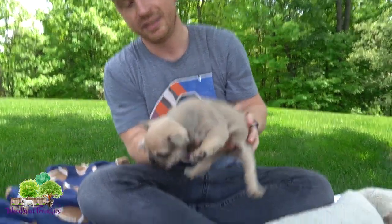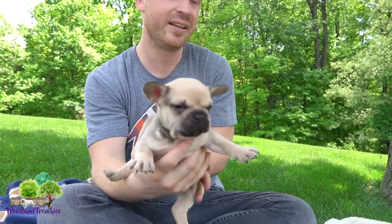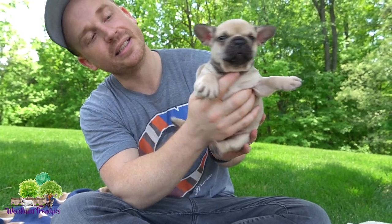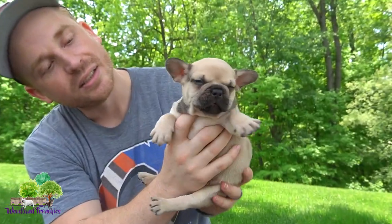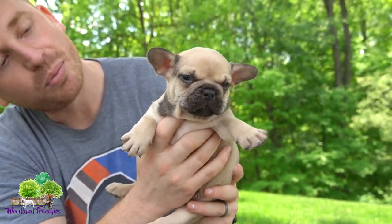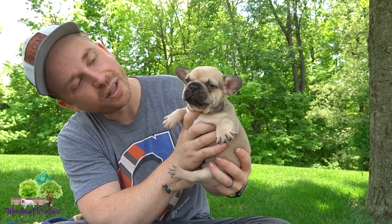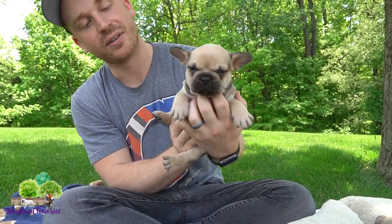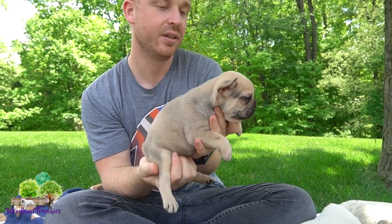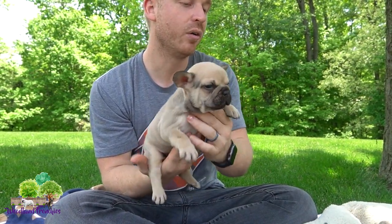Come here, buddy. All right, another stocky male right here. This one here is Prince. Prince is a fawn with a black mask on him. You can see the black mask on the face right there. Yeah, good boy. It was just a super beautiful, amazing French Bulldog, guys. I love this coat color as well. And again, he's gonna be a shorter, more compact French Bulldog as well.